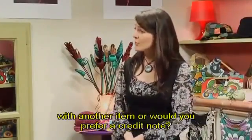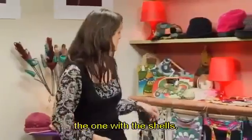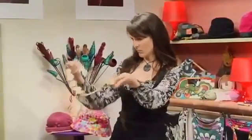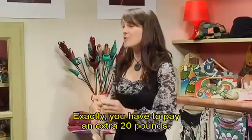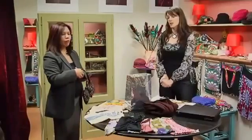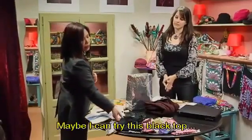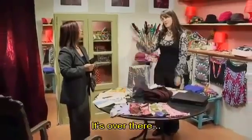All right. Do you want to exchange them with another item, or would you prefer a credit note? I would prefer a refund if possible. I'm sorry, but that's not possible. Well then, let me think. What if I exchange it for that pretty belt over there, the one with the shells? I'm afraid there is a price difference. You mean that belt is more expensive than these trousers? Exactly. You have to pay an extra 20 pounds. Oh my. We do have a lot of nice tops on offer. Okay, let me see. Maybe I can try this black top. Where's your changing room? It's over there.